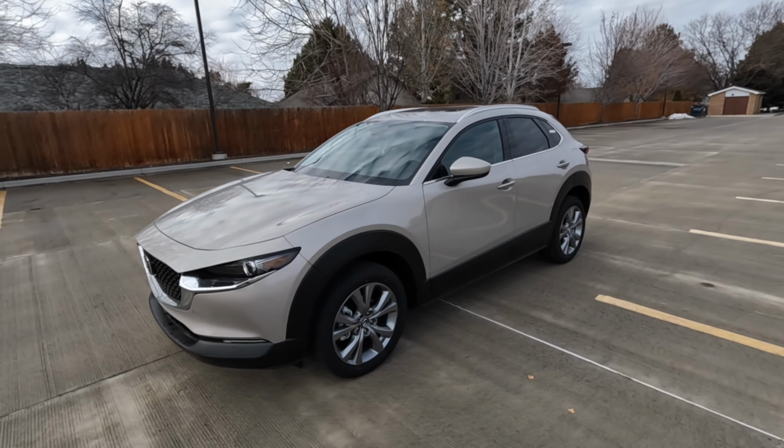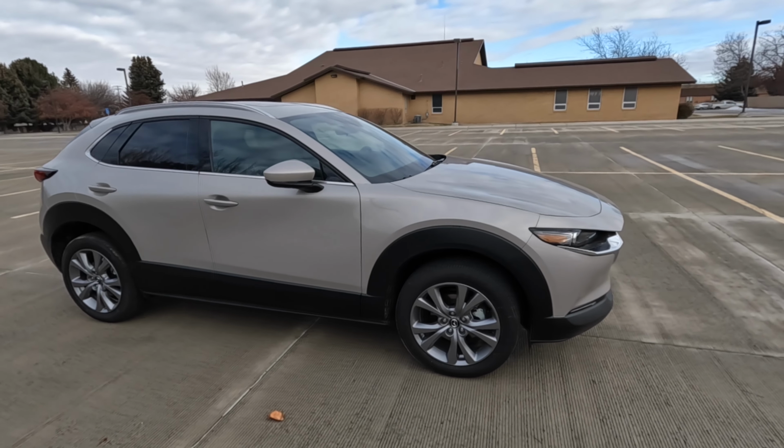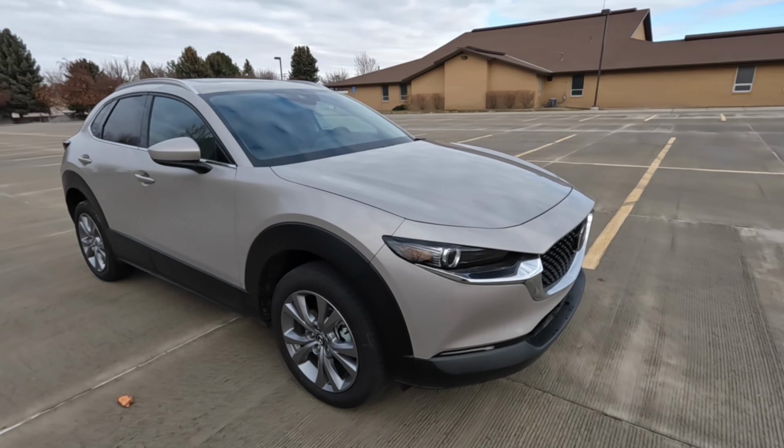It's 14.5 feet long, just under 6 feet wide, and about 5 feet tall. And they have about 6.9 inches of ground clearance, so they're not class leading there, but they fit right in the middle of what is offered in this compact class.